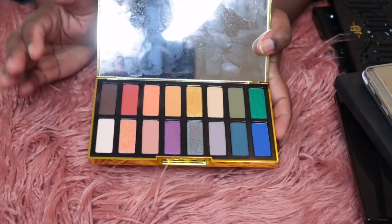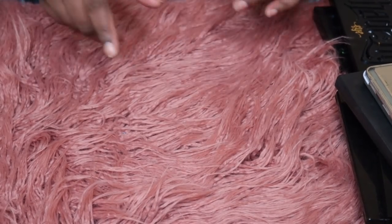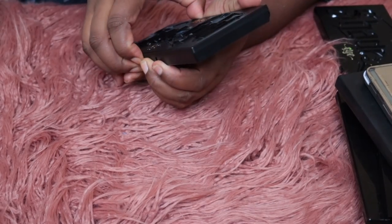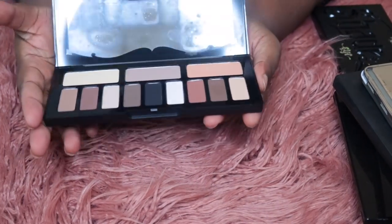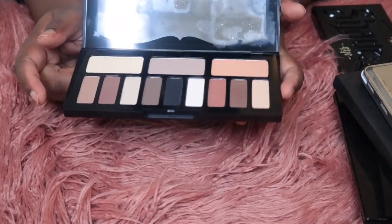Beautiful, amazing, awesome pigment. Goes on the eye really easy. Nothing negative to say other than the fact that it's Kat Von D. I do have the Shade and Light original. I've never used this. You know what? I'll probably end up decluttering.